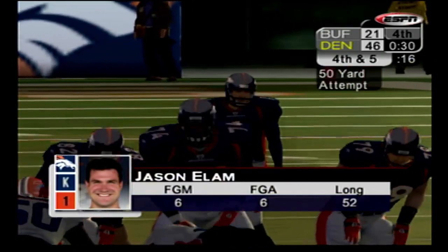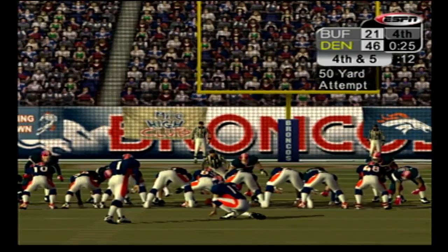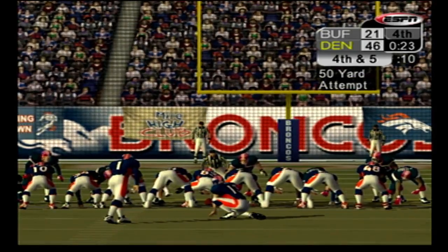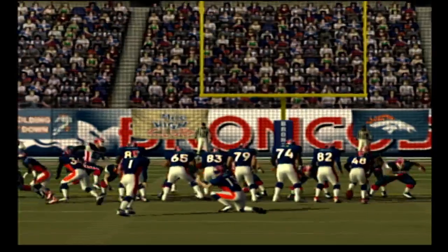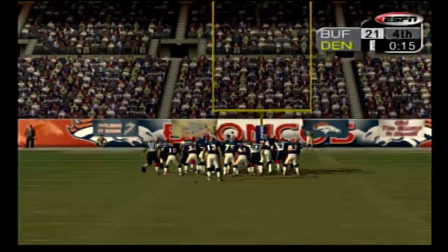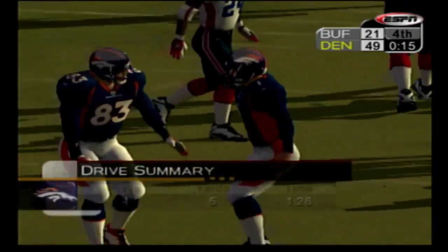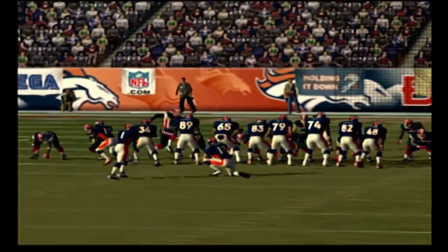Jason Elam to make the check it out. That's a confident kicker's stats. Holding. Elam boots it from 50 yards out, and it's through the uprights. Jason Elam nails it from a long ways away.